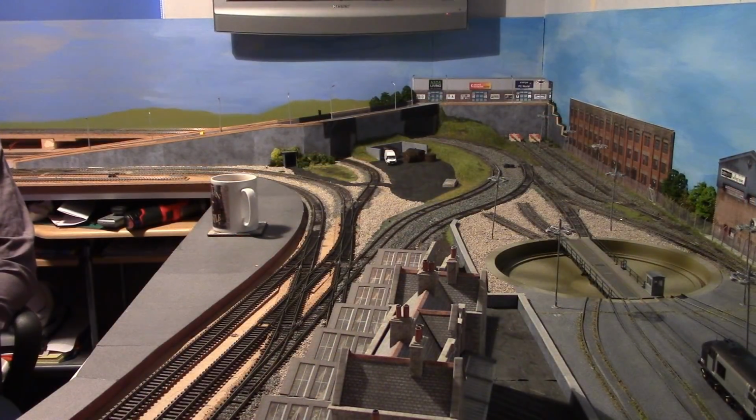One of the reasons for the slow progress on the layout is plenty of shows to go to, plenty of exhibitions, loads of photos, loads of videos, but yet to be made into a film for uploading to YouTube. But the shows have been quite good, really. There's been some nice models. I've been to one in Barnsley. I've been all over the place, local.